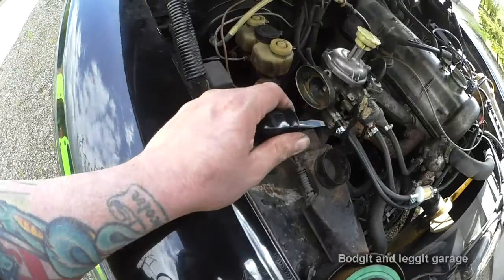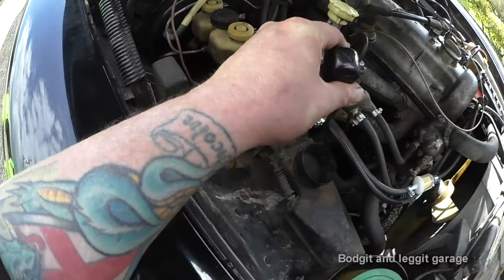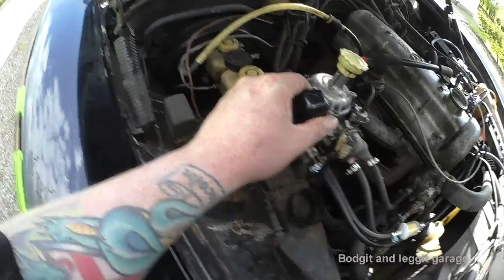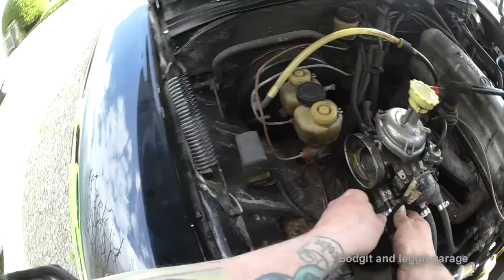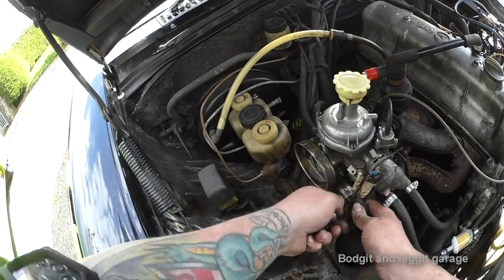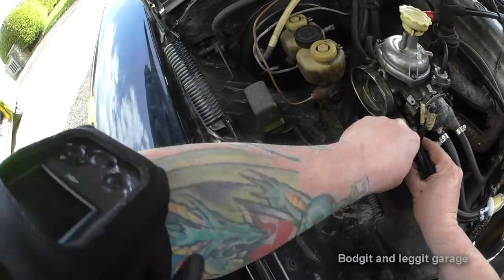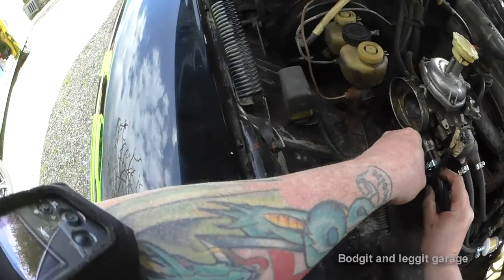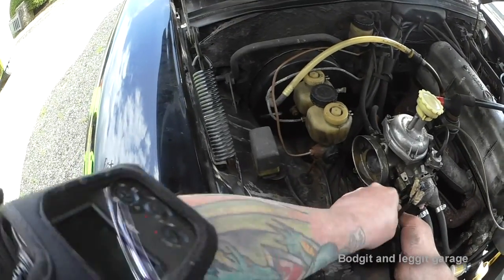Oh yeah. It scared the shit out of me. I didn't know what it was. We're still on it, so I don't mind that. It sticks out all the way past here, so it's not going anywhere.